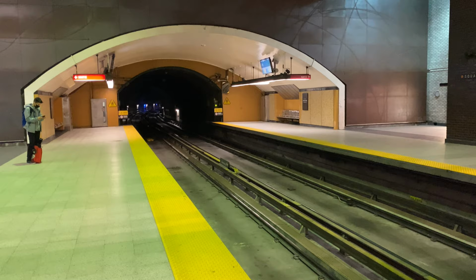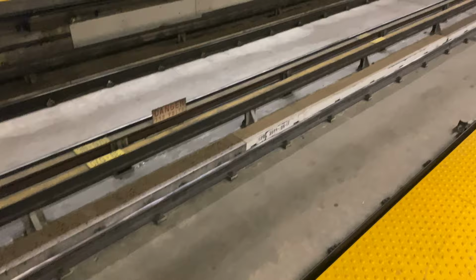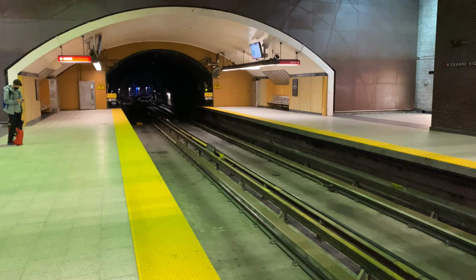And from what I've read online so far, these trains do not use traditional rails, they use rubber wheels instead. But it looks like they do have rails on the bottom here, probably to keep it on track and make sure it doesn't skid around or anything like that. Although I do wonder if it's quieter than traditional subway trains like in New York and Boston.